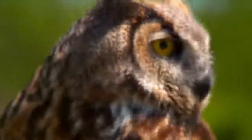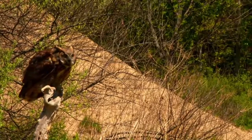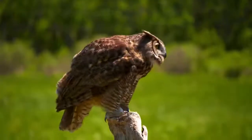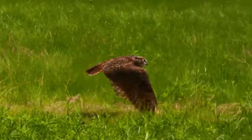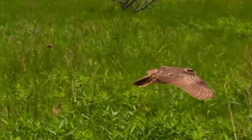These fine-tuned and precise head movements indicate a critical stage in the hunt. Audio and visual come together. The target is set, and it's time to move. Even while in full flight, owls continue to collect data on the location of their prey.